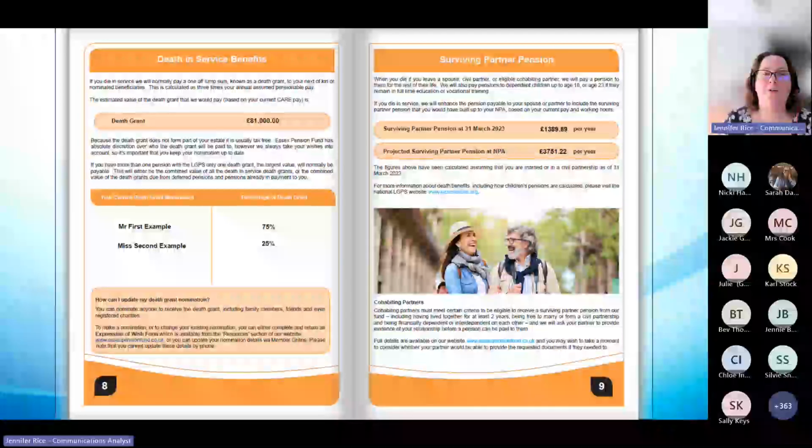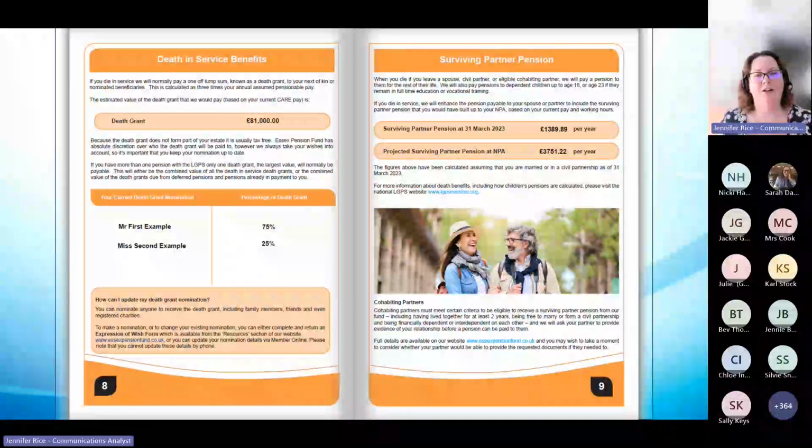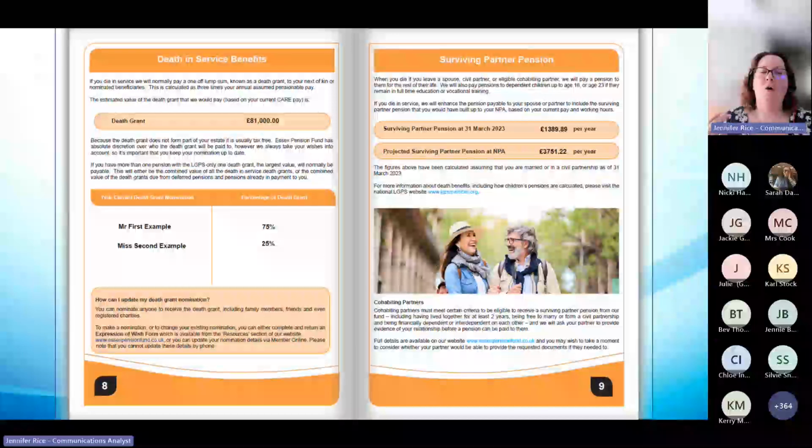So we do ask for evidence, and that'll be things like tenancy agreements or mortgage agreements, council tax bills, utility bills or bank statements, just to show that you were residing together and that your finances were intermingled for the full 2-year period. So if you do have a cohabiting partner, please keep in mind, do you think they'd be able to access those kind of documents if they needed to provide them?